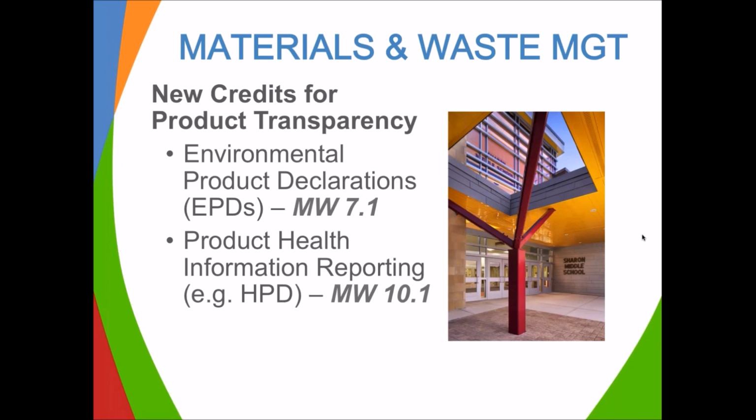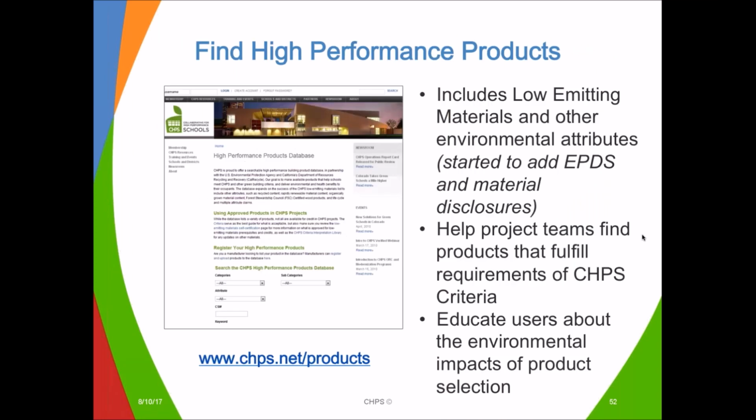So we have two new credits for product transparency. One is the environmental product declarations, the EPDs. And the second is the product health information reporting, or the HPDs. And these are somewhat similar to what you might find in LEED v4, okay, but we put our own nuance on it. If you're interested in the details, you can go to our website and click on the core criteria, the US CHPS criteria, and look up these two credits. It's available for free. You don't have to purchase anything.